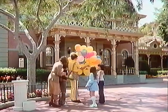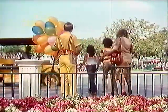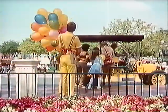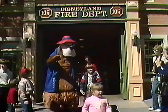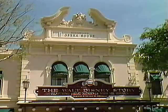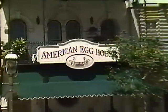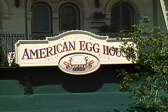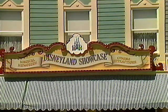Main Street, USA is the perfect starting point for our Grand Circle Tour. Let's board one of the turn-of-the-century vehicles found in this area of the park. There are also fire engines, double-decker buses, and horse-drawn trolleys. We pass the Walt Disney Story, the Mad Hatter, and the American Egg House, where a wide variety of omelets are made in view of the guest. But onward, because there's lots more of Main Street to visit, including a variety of shops and exhibits.